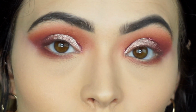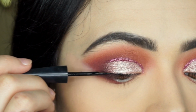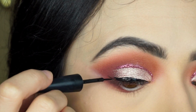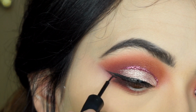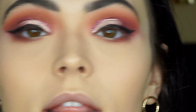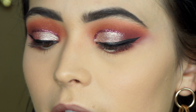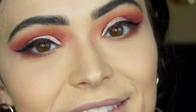I'm just going to pop on a wing liner, and I'll just use the e.l.f. liquid liner like always. I'm just going to pop on some mascara. I'm using the L'Oreal Voluminous X Fiber, as well as probably these eyelashes by Kiss, the Lash Couture Faux Mink, in the style Little Black Dress. I'm going to do this off camera, and then I'll be right back to finish off the rest of the face. I just had to show you this eyelash.